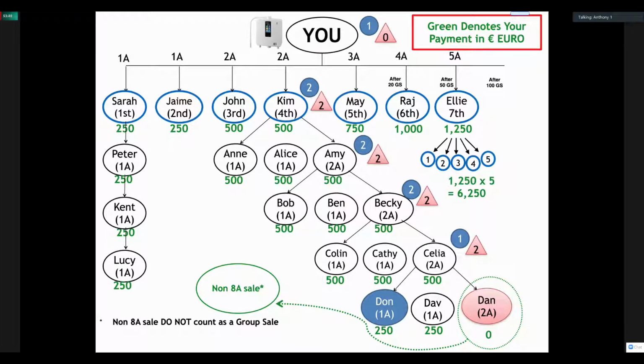And when Ellie sells 1, 2, 3, 4, 5 machines, how much do you make? Yes, it's 1,250 times 5, 6,250 euros you make indirectly from Ellie's effort. Isn't that amazing? Just have a think about that, all right? Just from Ellie's effort, because she came in under your 5A lane. And this is what happened to me, and this is what happened to a lot of Enagic leaders. Okay, so indirect sales commissions. And then let's just say on your 6A over here, you sell to someone called Alex, and you just made 1,500 euros. Is that amazing? Does that make sense? Is that good so far?